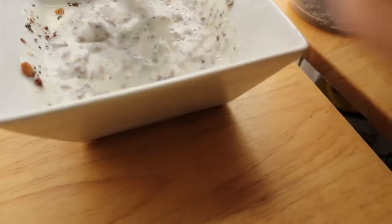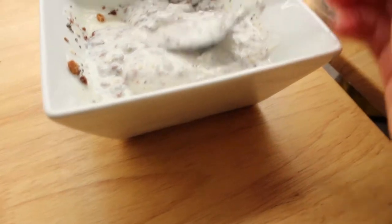But yeah, that's what I eat for my yogurt. It varies differently, but these are the ingredients I mostly put in. So we got the chia, the flax, the hemp, my yogurt, which I buy from Costco. Give you a better look on that.